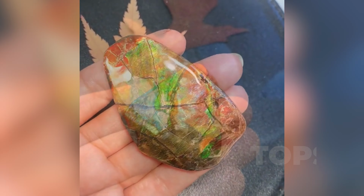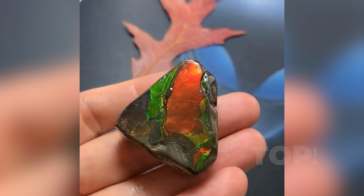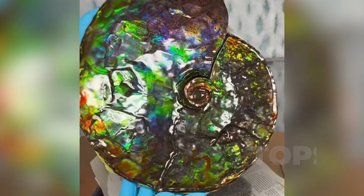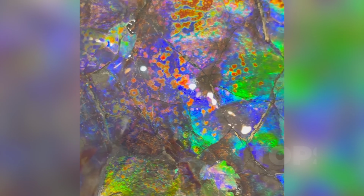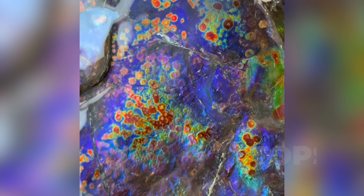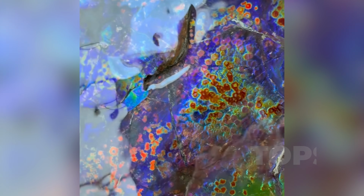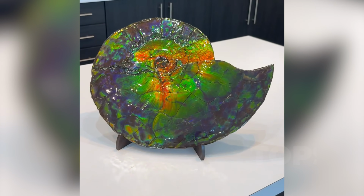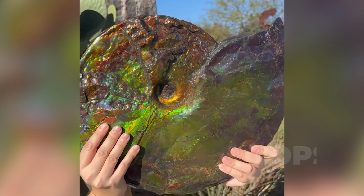Every Ammolite is unique. No 2 patterns repeat. Some ripple like flames, others shimmer like snakeskin or dragon scales. Under different angles, the colors shift and pulse, alive in a way no other gemstone can replicate. Ammolite is found almost exclusively in southern Alberta, Canada, where prehistoric inland seas once thrived.